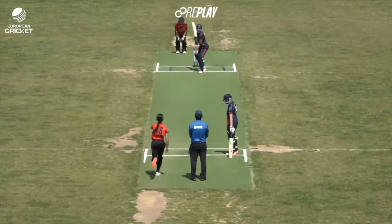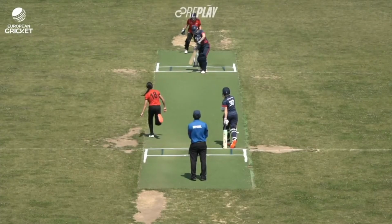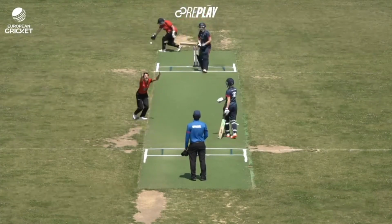We'll see that one more time. It actually does a bit off the seam. It's been an interesting replay. Watch it come in. You can see, look, I still think it's hitting leg. That's hitting her on middle stump.